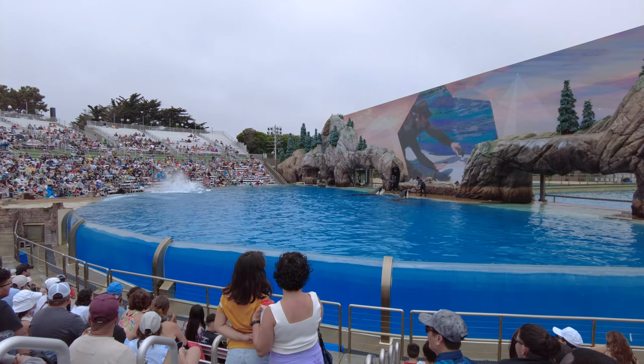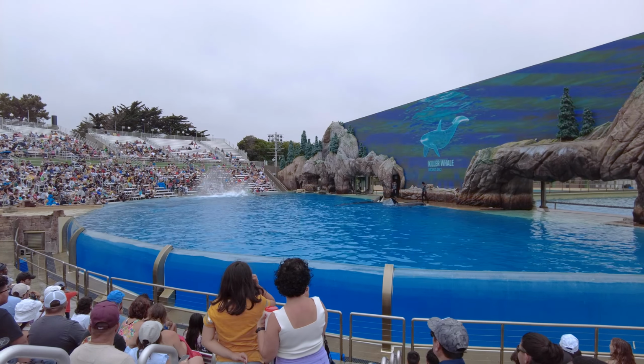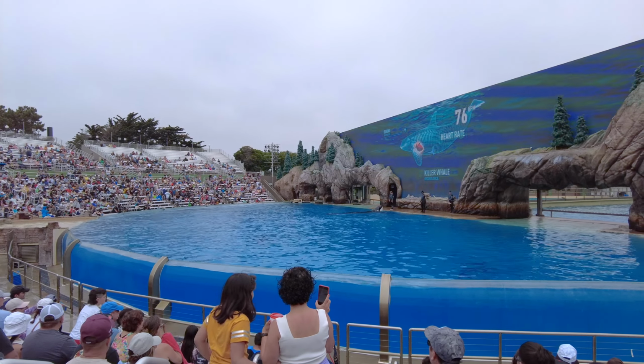Participating in many research studies. One ongoing study monitors the whale's heart rate and breathing to understand how marine noise pollution from ship engines and other sources affect wild populations.